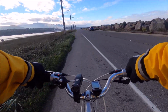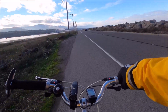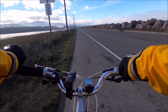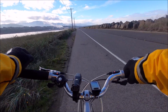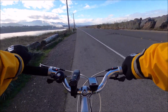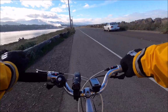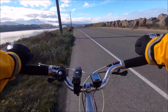The sun is going back behind a cloud a little bit, so you might have noticed the dimming of the light on the video. There's just a slight chance of rain, and some of these clouds to the west of us, straight ahead, just might have a little bit of rain in them. I'm wearing raincoat and rain pants just in case.